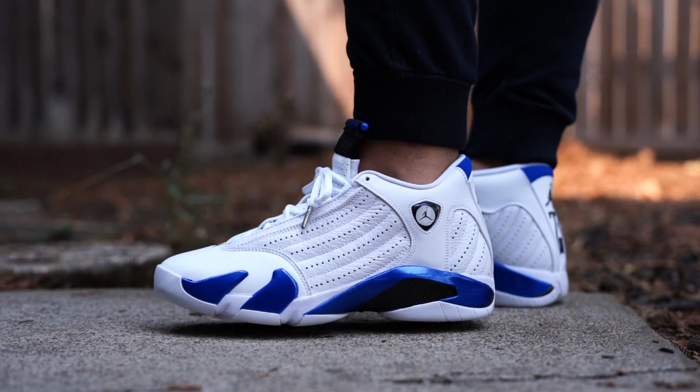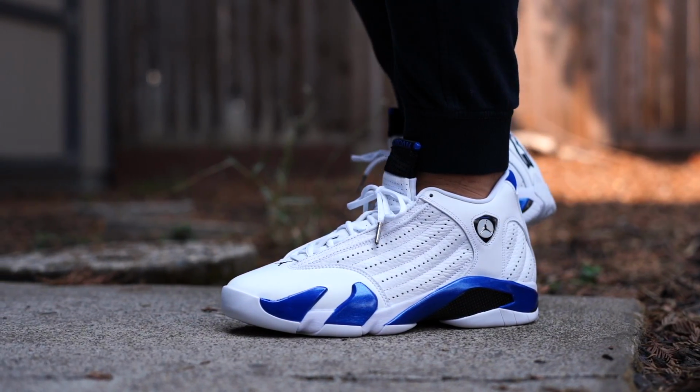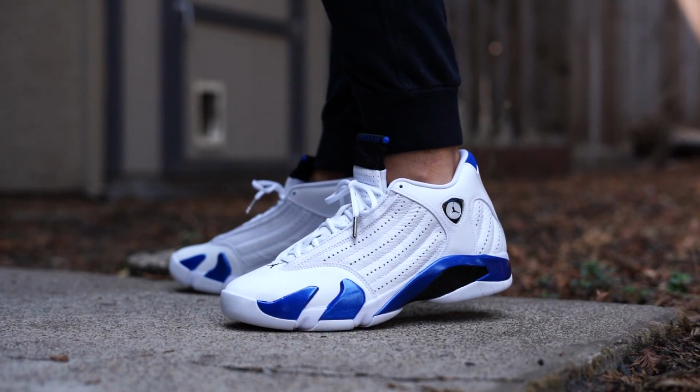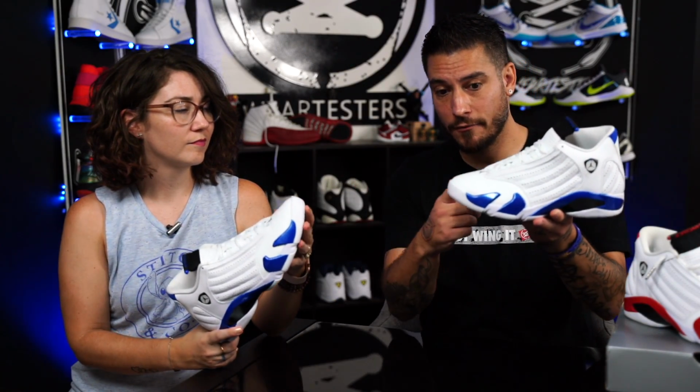But anyways, these guys have already released, so I'm just talking about my opinion on them, what I think about them. If you haven't gotten yours in the mail yet, then because they just released, hopefully this gives you some sort of excitement for them, because I really do like them. If you do have your pair, let me know how yours turned out. Do you have one of these too? I'm actually really curious.